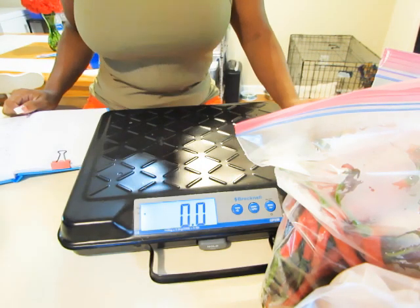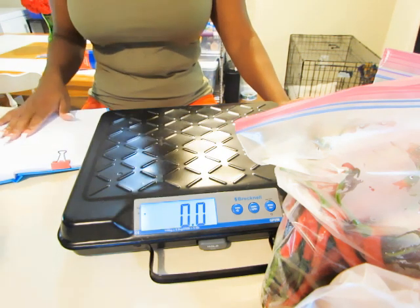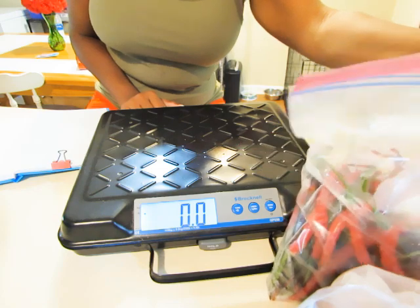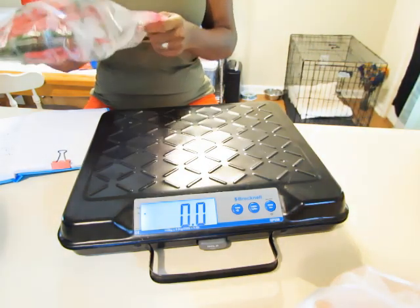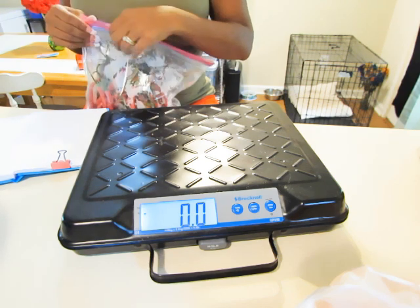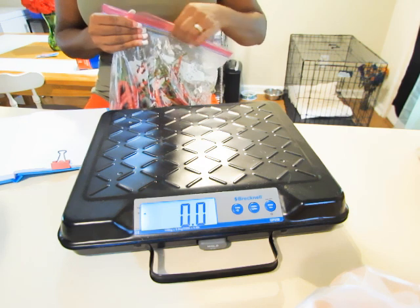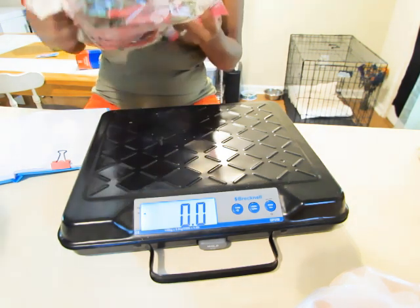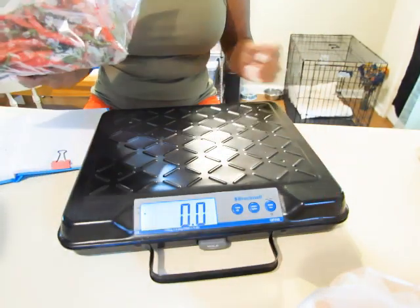All right, y'all, so we got the scale on. Ain't nothing on it, so we're gonna start with the red hot chilies. Well, this is the red hot chilies and the cayenne peppers mixed. You get all the air out of it. The red hot chilies and the cayenne peppers are in this mix. Okay, and that's what we did. So now we zeroed out.